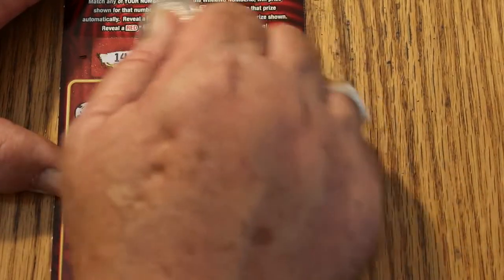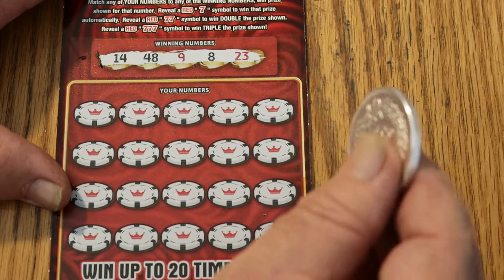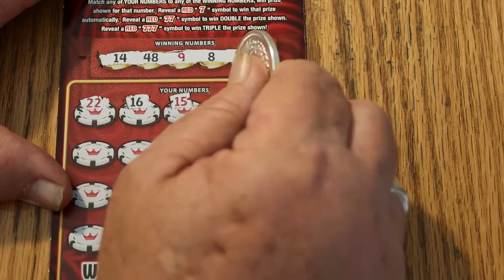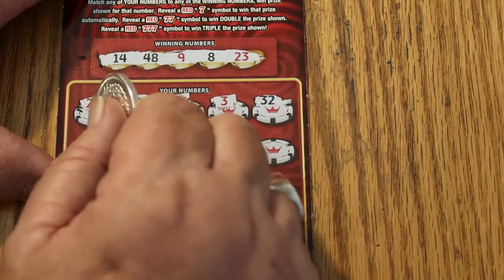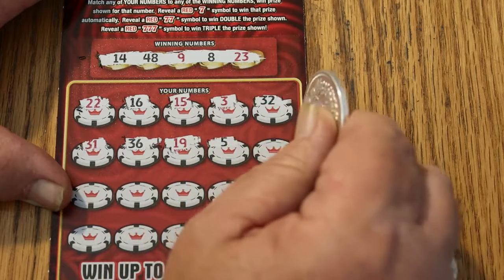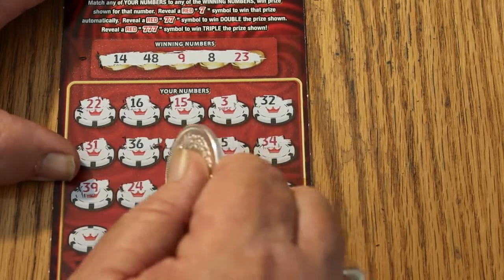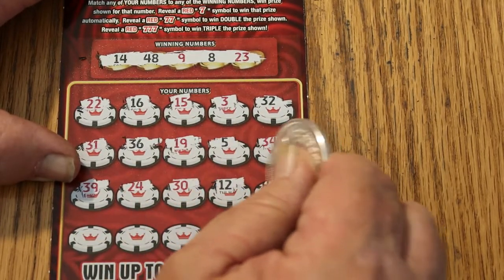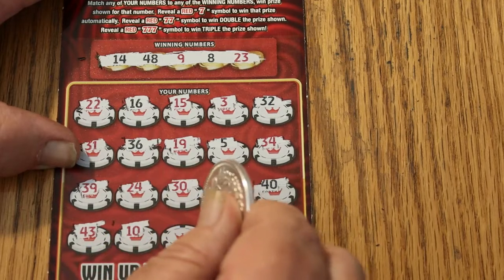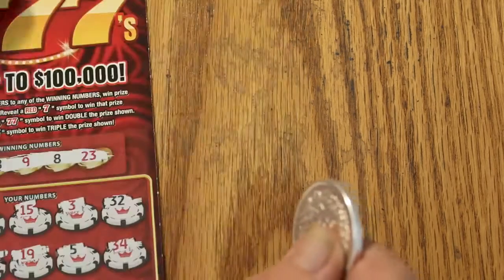Let's see what we can get. We'll do this one the conventional way, and then maybe we'll hunt for sevens on the last one. 14, 48, 9, 8, 23. 22, 16, 15, 3, 32, 31, 36, 19, 5, 34, 39, 24, 30, 12, 40, 43, 10, 18, 45, and 44. So nothing there.